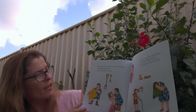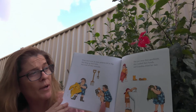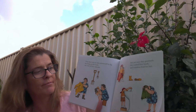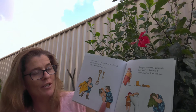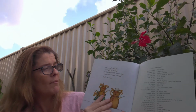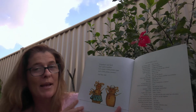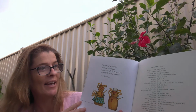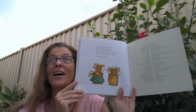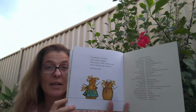When there were no more potatoes left to dig, they hung up their forks, they took off their raincoats, they put away their gumboots, they washed their hands, and Grandma dried her hair. Look, he has to stand on a step to reach the tap. Do you sometimes have to do that at home as well? "Grandma," said Jack. "Yes," said Grandma. "Let's make a little potato man and a little potato woman." And they did. Oh boy, they're going to wait another 100 days. Do you know what though? I think they have enough potatoes to last them until the next lot.